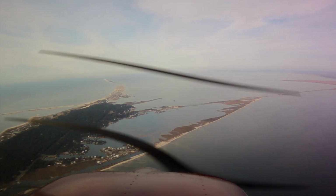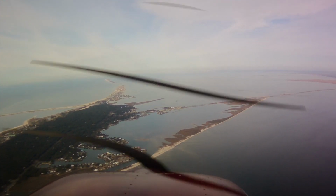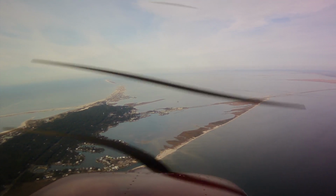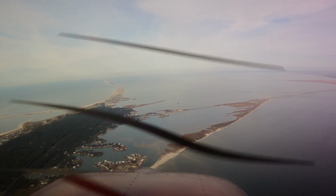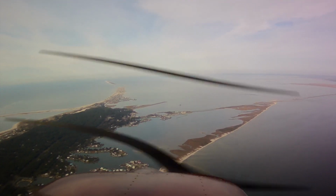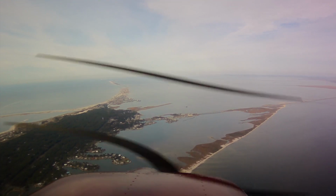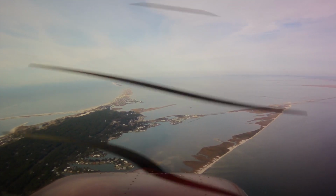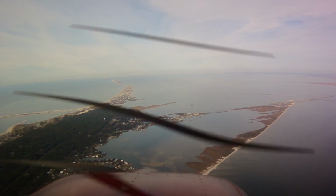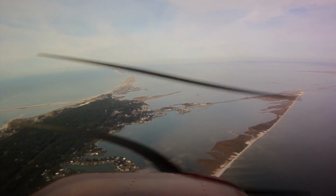Dauphin Island traffic, Cessna 190 inform, 3 miles to the east. Currently at 2,300 feet. We'll be overflying the field here at or above 1,500. Dauphin Island traffic. Naming that traffic, Skyhawk 2 Alpha, coming in at 45 on the upwind. Naming that traffic. Runway 26, naming that traffic.